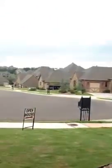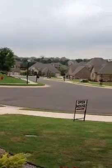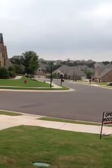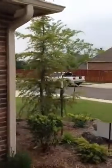And this is the view down the street from the front porch. This road going downhill is Stetson Drive, I believe. It's a little bit more about what the community looks like. And let me take you out and show you down the street the other way.